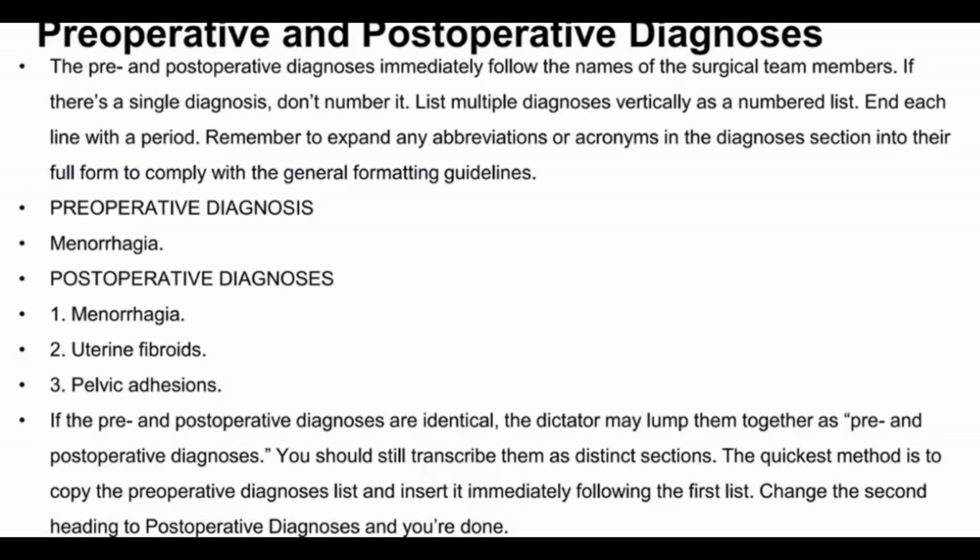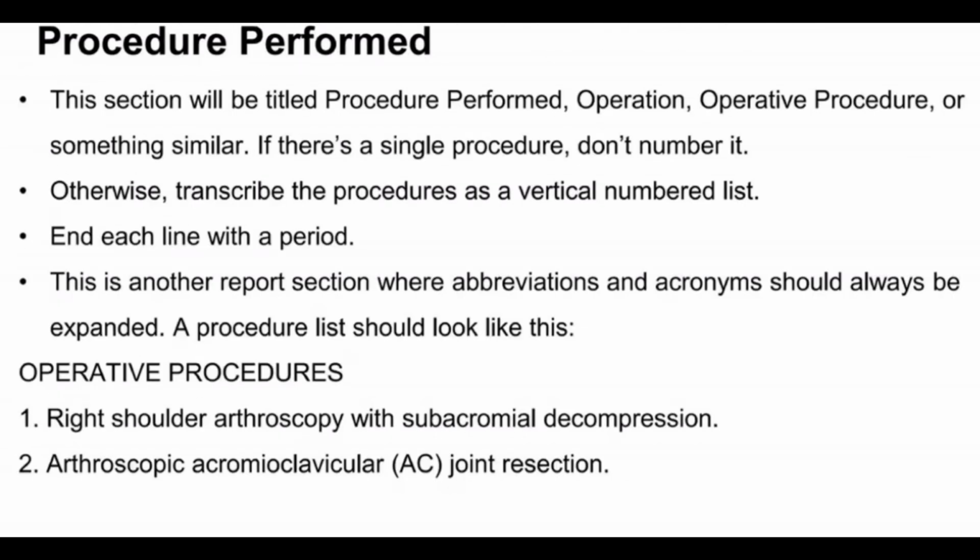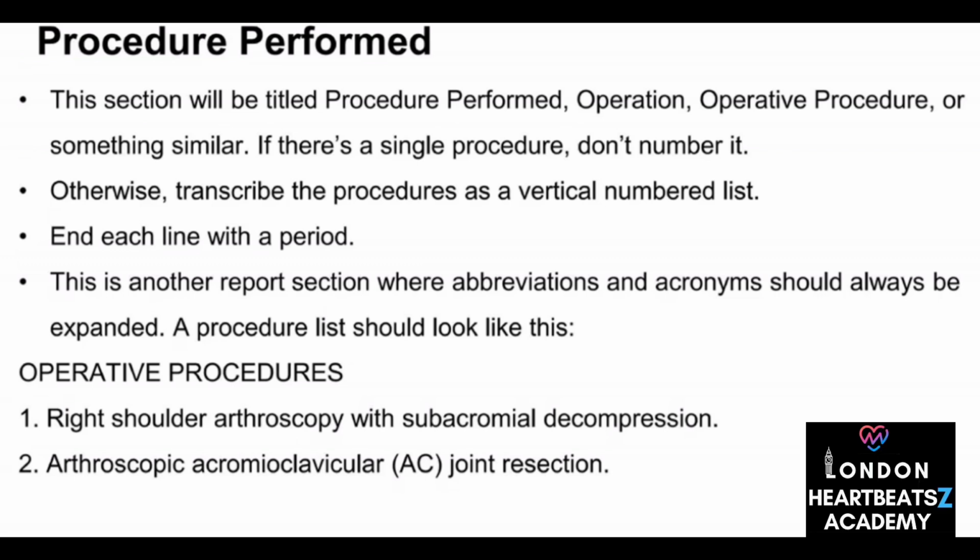Next is the procedure performed section, and this is where they list the specific surgical procedures that were performed. So if they did multiple procedures in the same surgery, they'd all be listed there. Exactly. And it's also important to note that any abbreviations or acronyms in this section need to be spelled out completely. So no shortcuts when it comes to describing the procedures.